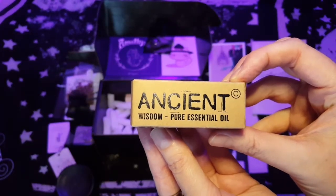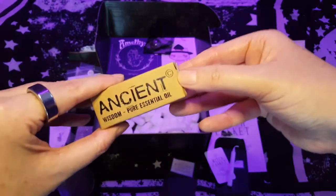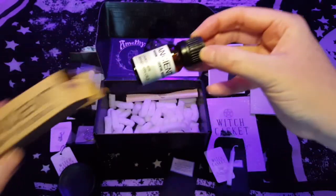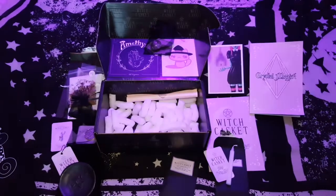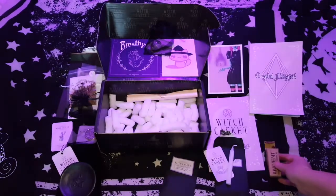You can use it in an oil burner, add it to spells and rituals. Use it as a perfume or aura spray. Add a base though, typically oil or water. Never put it as a pure essential oil on your skin. We have lavender for peace, healing, and purification, and mandarin for joy, happiness, friendship, energy, and youth.